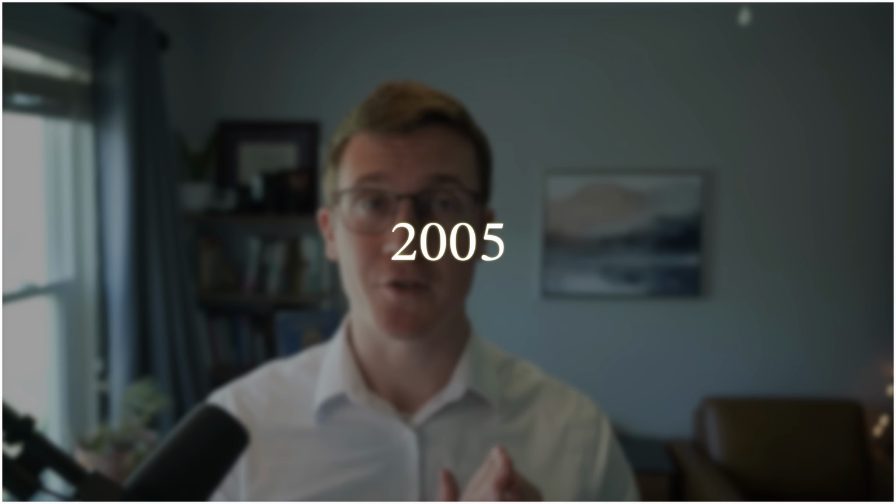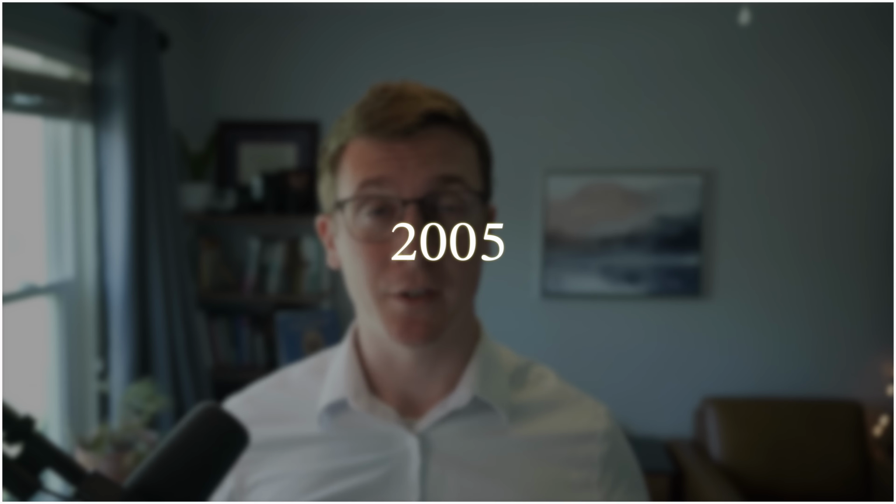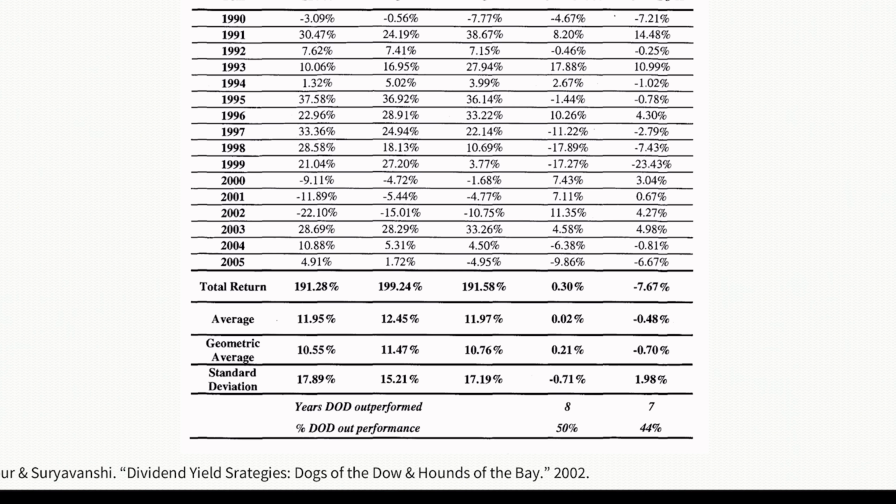However, not all of the research on the Dogs of the Dow was favorable. There was another study that was published in 2005, and this study showed that from 1990 through 2005, a period which included the massive tech bubble in the late 1990s, the Dogs of the Dow strategy actually produced a geometric average of 10.76% per year, compared with the regular Dow Jones producing 11.47%. Not only that, but of course the Dogs of the Dow, having fewer holdings, had a higher standard deviation. So at least during this time period, the Dogs of the Dow strategy produced both lower returns and had more volatility.